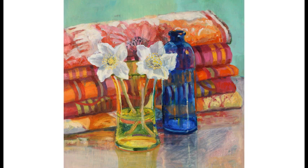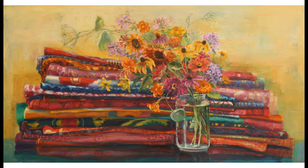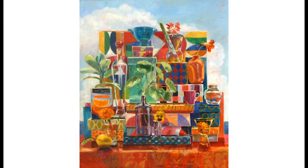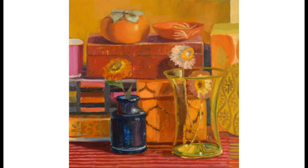That's great. When you travel, do you look for things? I do. When we went to India, there were all kinds of fabrics and colors and patterns and textiles. I came home with a whole suitcase full of things. In Jaipur, we went to a paper factory, and I bought paper-covered boxes, and then I started putting these boxes in paintings. There are a couple of paintings that have the boxes in them.